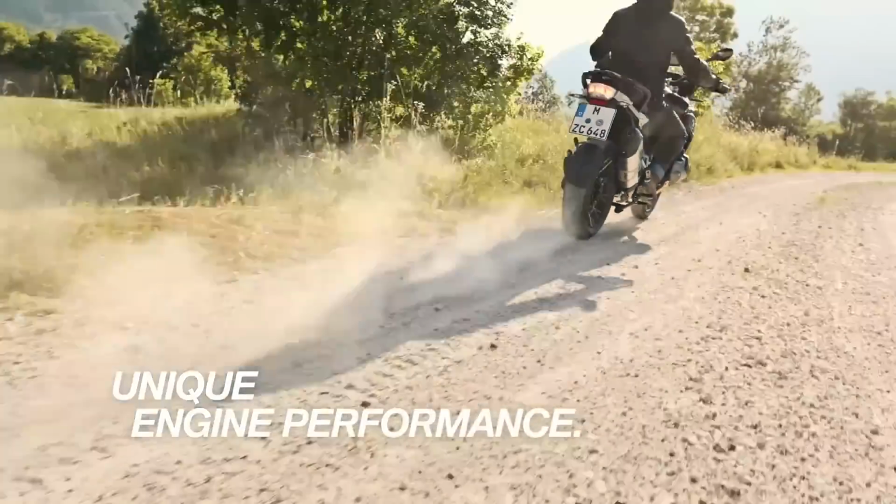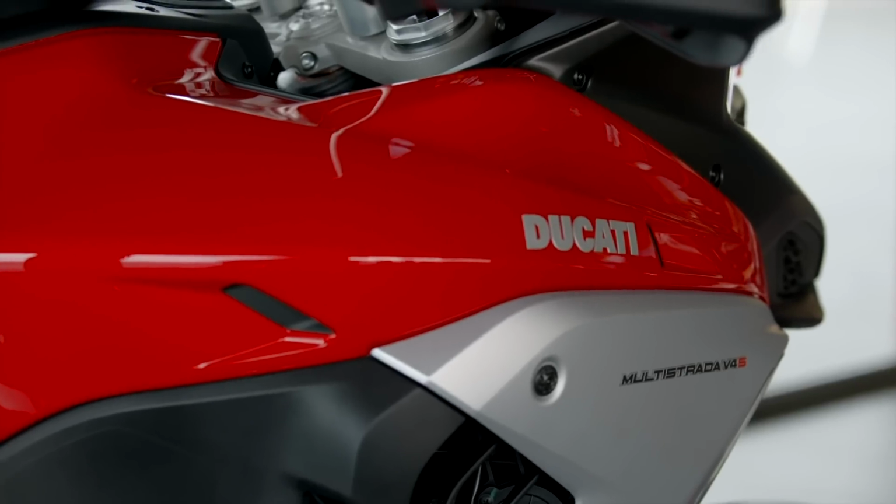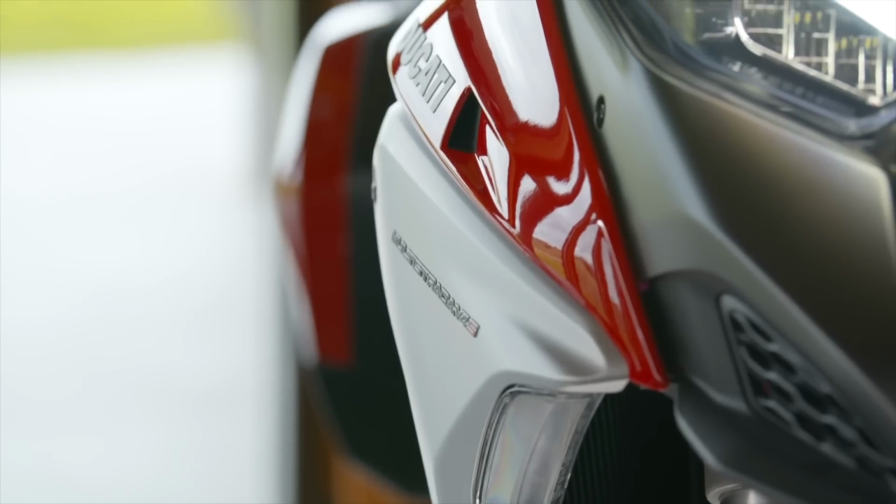If you want a revvy V4 derived from a superbike, then of course go for the Multistrada. You'll get about 35 more horsepower at the top end, and it'll almost certainly better suit a rider who likes to push it on the road.